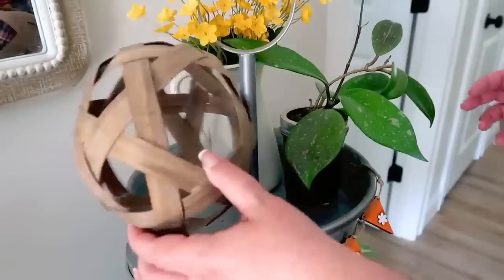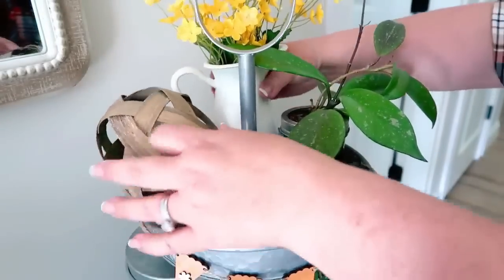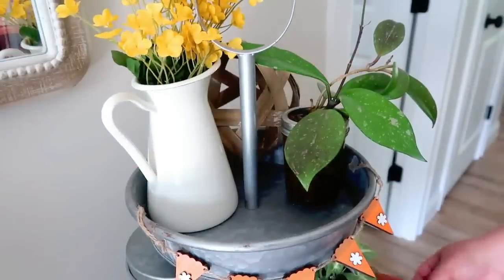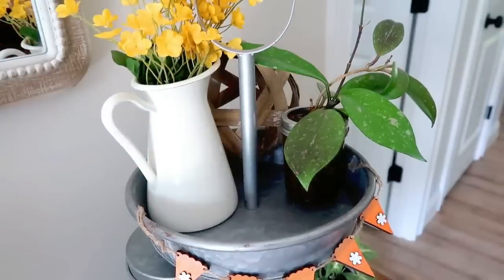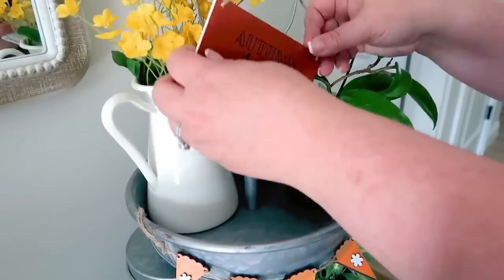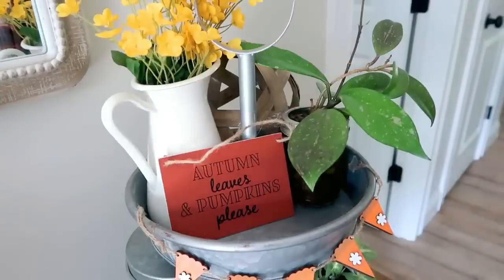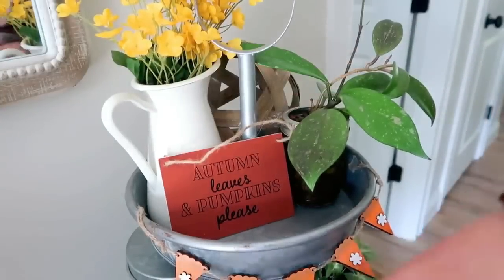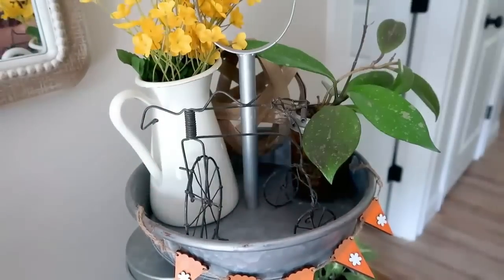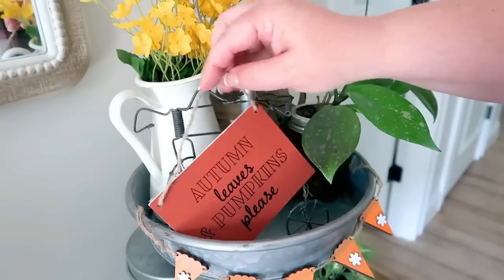And now we're just gonna start moving stuff around. So I do a lot of moving around of items on the tiered tray. I wasn't sure how I wanted them, but I wanted things to feel full. And I am a maximalist, so not a minimalist. I definitely like more is more. So you're gonna see me put a lot of decor on this tray. And I absolutely love how it turns out in the end. So stay tuned. I promise it will all come together.